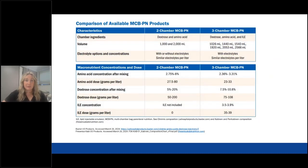In addition to compounding PN, multi-chamber bag PN is an option that is also available. Here is a component comparison of the multi-chamber parenteral nutrition products that are currently available. These are standardized, commercially available PN product formulations available from a manufacturer. They require fewer compounding steps before administration.